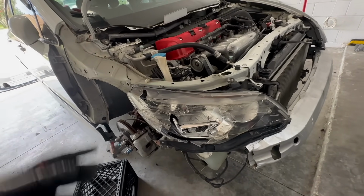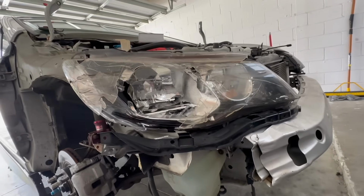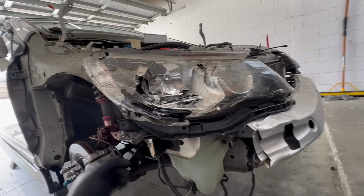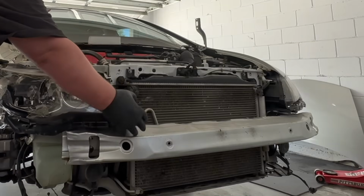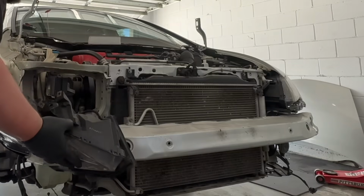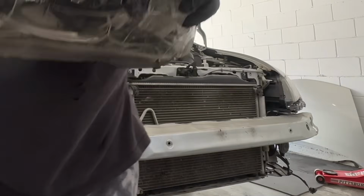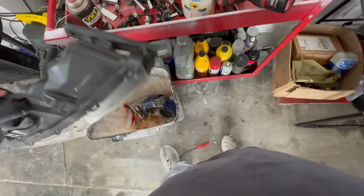Fender off, the bumper off. This is what we're looking at for the headlight here. Trying to get the lights unplugged. It's completely unbolted. So. Boy, that escalated quickly.